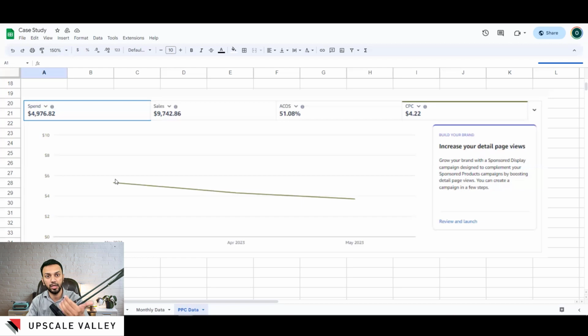What is actually our CPC and where the trend is going. So I'm expecting that maybe our CPC gets settled down a bit more, up to $3 or maybe $2.8, after we get ranked, or maybe after we get a good number of reviews. So this is the second metric which we analyze. And then the third thing is the ranking potential.